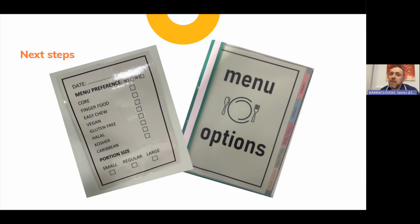But in terms of the menus that we looked at: the core menu, the finger food, which is more dementia friendly. We looked at Easy Chew for patients that have dental issues. Obviously anything swallow related would have to go through SALT, but for dental issues we could do that. We also included vegan and gluten-free on there because we know that patients are more conscious of their diets, even if it's not to do with allergy. And then obviously multicultural options on there as well.